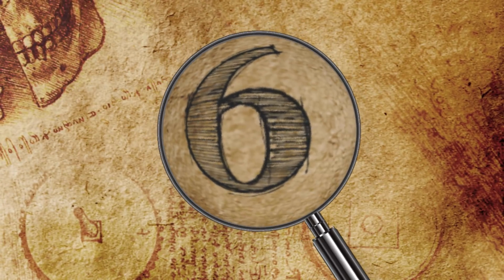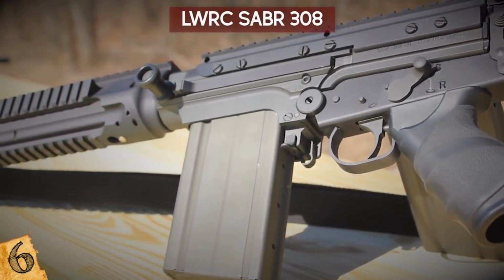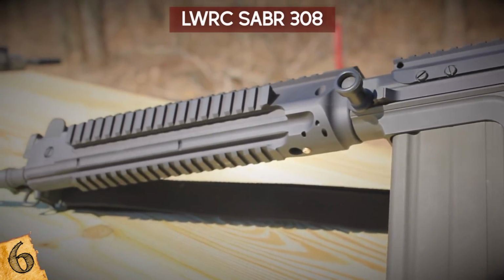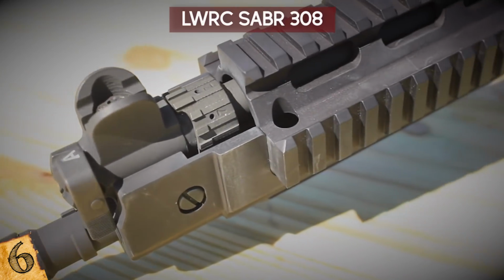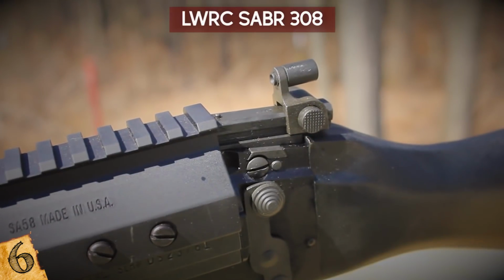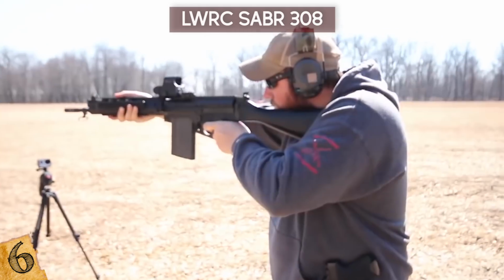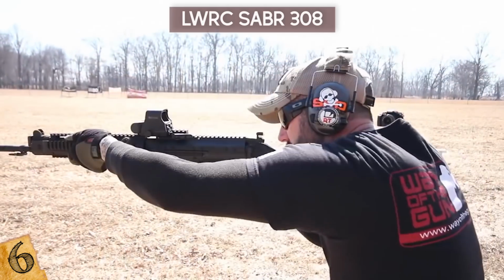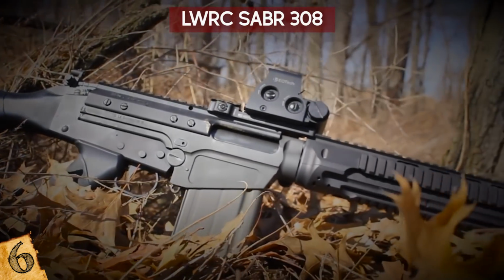The LWRC SABR 308. The SABR 308 is made by Land Warfare Resources Corporation, a company which is known for its high-performance rifles that are unusual for mass-produced firearms. It uses a gas piston operating system, which sounds cool, but you've got to be careful when using this thing. As with all of these, but you don't need me to tell you that. You see, without a suppressor in place, you can experience gas blowback. While that might sound funny, in reality, gas blowback is a great way of getting a free facelift if you're handling a rifle and don't know what you're doing. The 308 also has what's called a side-mounted charging handle that enables you to reload easily, even if you're looking through the gun sight.